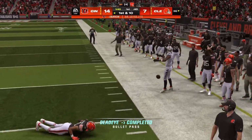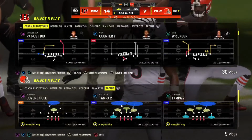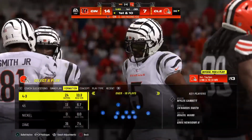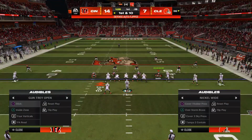He's got his target. That's complete. And he takes us beyond the 35 before going out of bounds. The defense shaking their heads, not aggressive enough, and they allow him to convert a 3rd and 18. Here we go. So from the 36 now, 1st and 10.